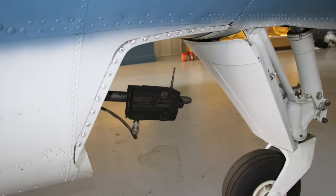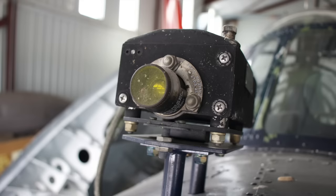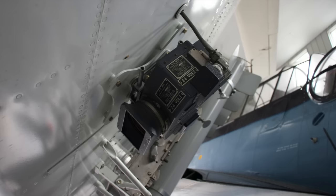Here is the forward-looking camera. This would be used to see how effective the pilot's suppressant fire was. There's one more of these 16mm cameras I'll show you when we explore the turret. You're now looking at the underwing mounted torpedo camera. This camera was equipped with a wide-angle lens and used to evaluate the pilot's aim and release of a torpedo.